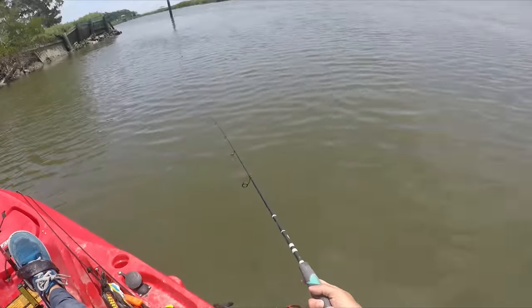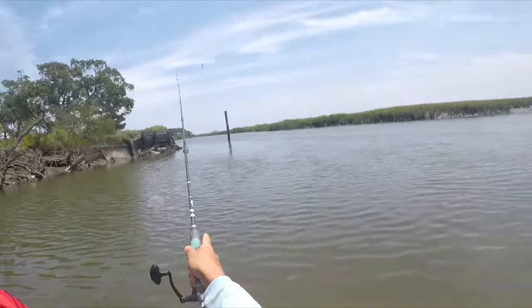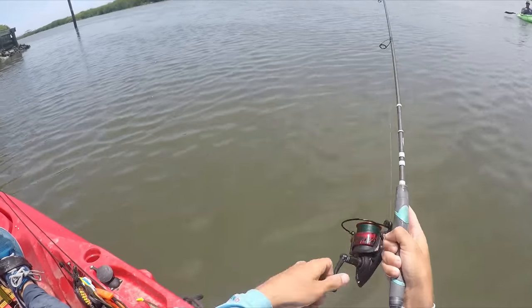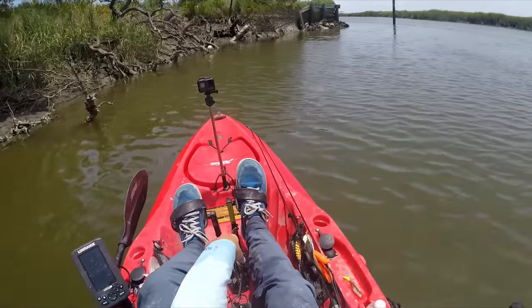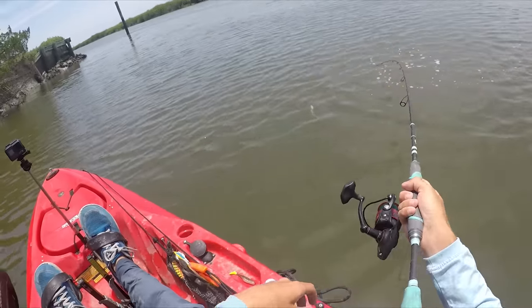I already had a bite. Something small though. I don't know what small would have hit that. Still alive too. I don't know what this is. It's a flounder? It's gotta be a flounder. Yeah, little flounder. But you see what I'm saying, right? This bank is pretty deep and we're on like a corner, you know, and everything seems to congregate around here.